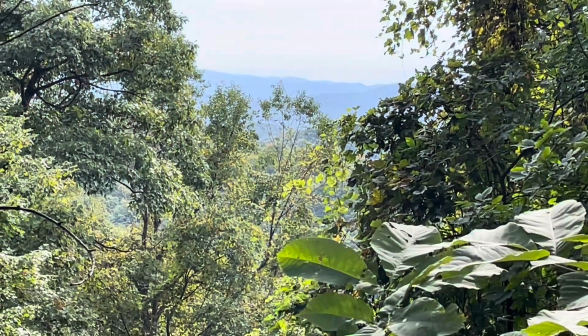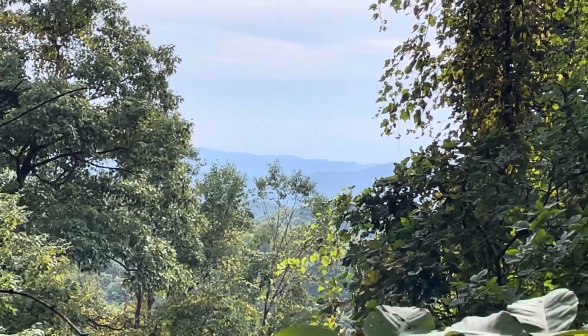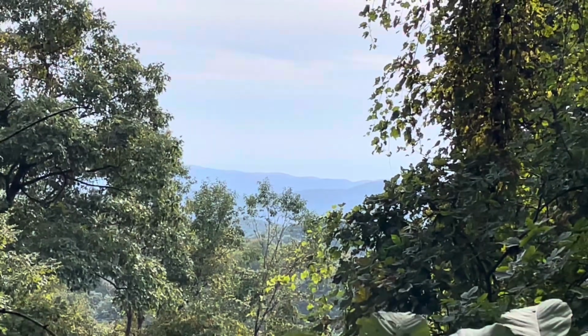Got just a little bit of a view here. Beyond the trees, you can see a couple of ridges out there. Not bad.